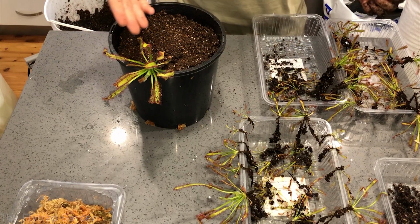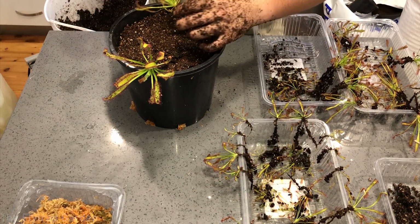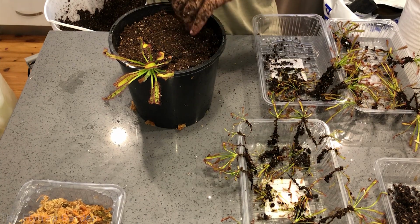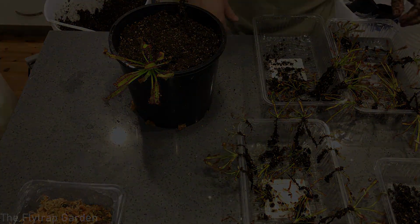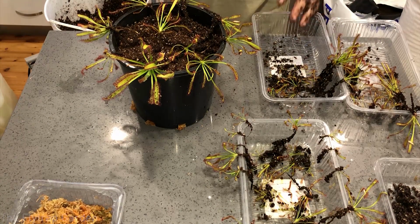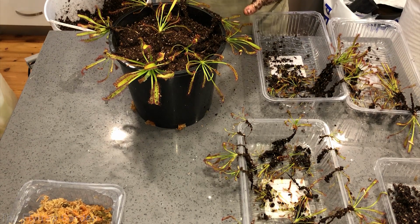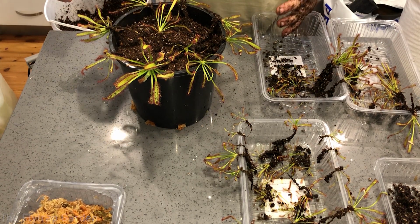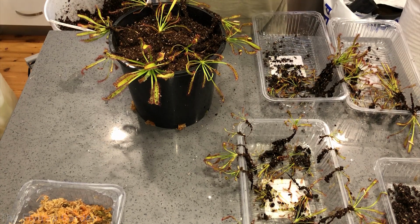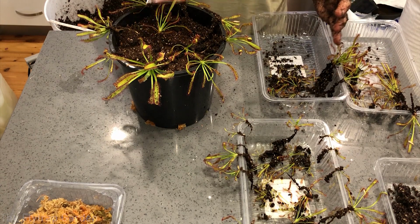So I want this one because it has really broad leaves, and I want this one because it has very narrow leaves, and they can be opposite each other because they are opposites. And now, this is how the colony pot will look, guys. It's going to be a nice big pot full of these different Droseras. All of them are Drosera capensis 'all red', but some have variations. It's going to be so nice to have a big pot like this with super big capensis, and these will be like our mother plants.